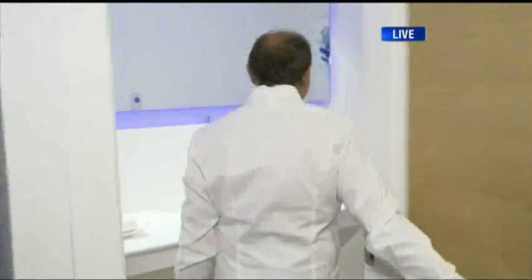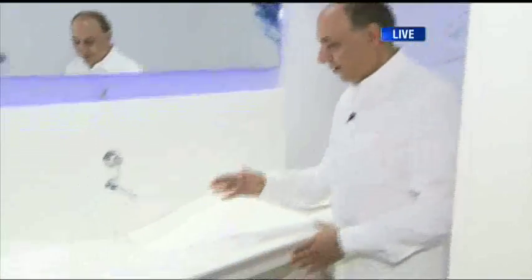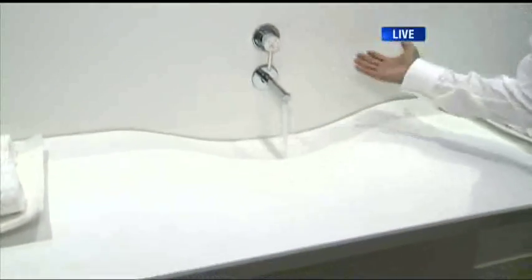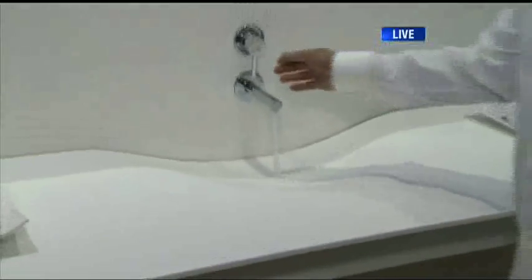Now let's make our way into this powder room. And it's not just any old powder room. Yeah, so this powder room has a custom designed sink, which I've designed. And of course, you'll notice that there is no drain that's visible. The water goes away. There's no splashing, but there is no drain that is visible. It's all hidden behind the panel that we have over here.